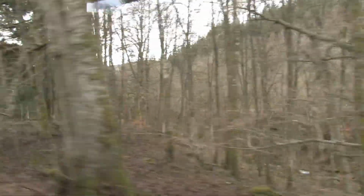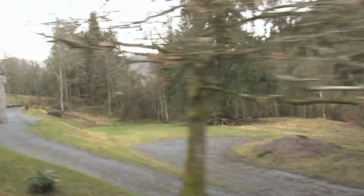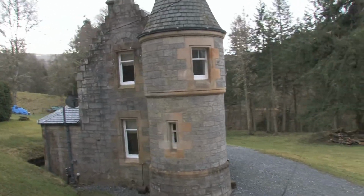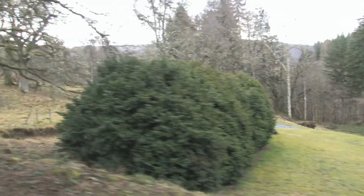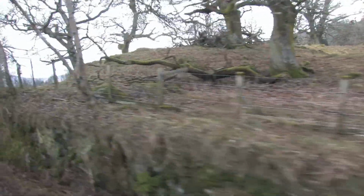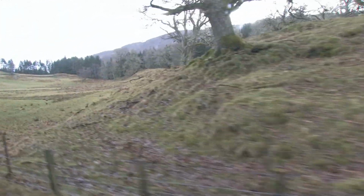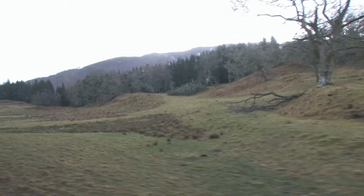The wee little Disney castle I refer to on the right hand side there is the old West Lodge entrance to the Bonskeid Estate. Unfortunately, the geezer that lived there died a couple of years back. He was in his mid-90s. And a builder bought it and modernised it the best he could in context with the building. Of course, done the roof, done the windows, central heating, decorated it. It's a two-bedroom gaff, and it was £160,000. And you've got 0.6 of an acre with that.